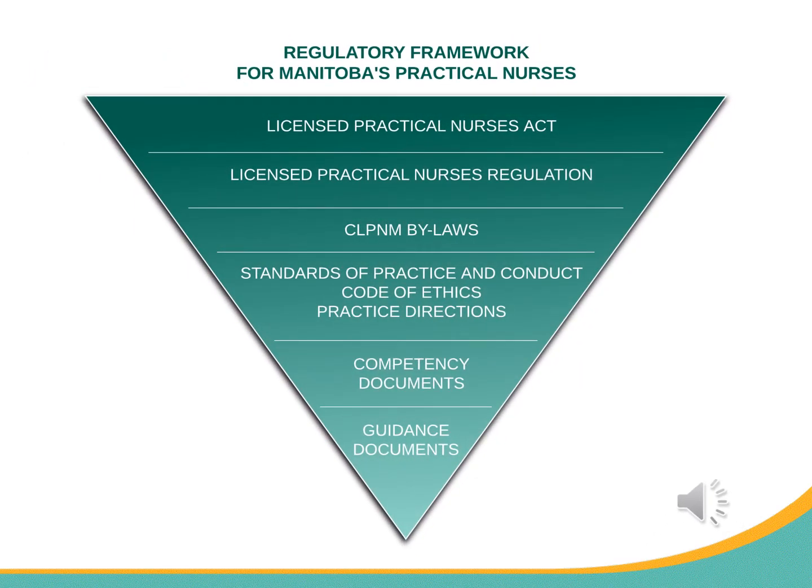This regulatory framework comprises a range of governing documents that direct and guide the practice and conduct of Manitoba's practical nurses. This image represents the authority of these documents in descending order. This framework demonstrates how key legislation, regulation, standards of practice, bylaws, and other CLPNM documents guide and direct LPN practice. These documents define rules and authority for the CLPNM as a regulator, as well as the requirements and obligations that applicants to and members of the profession must meet. We will discuss each component of the regulatory framework in more detail as we move through the units in this learning module.